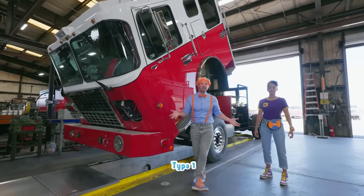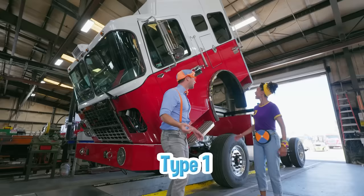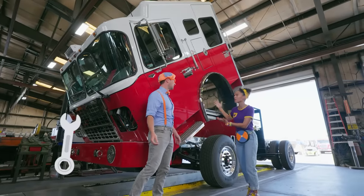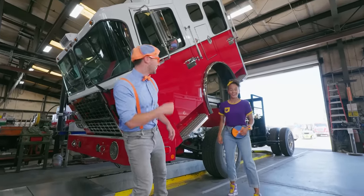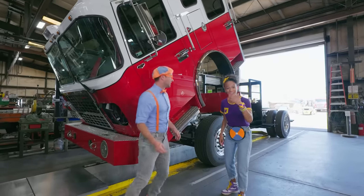Whoa, this looks like the Type 1 fire truck. Yeah, and it's tilted over because they must be working on it. Oh, yeah, and do you see? There's not even the body attached to this fire truck. Yeah, come look.